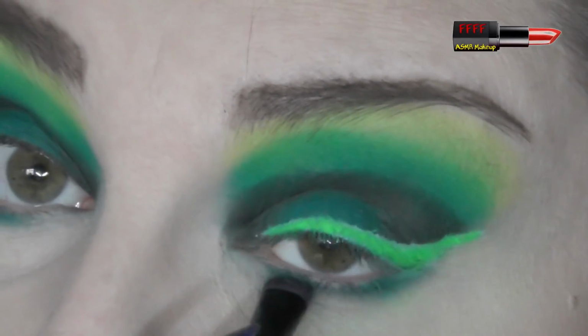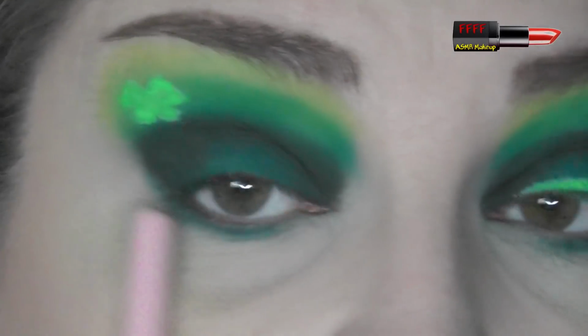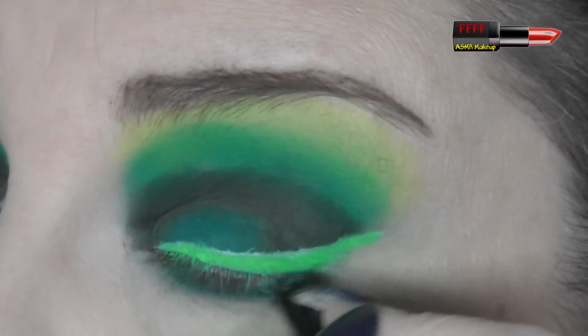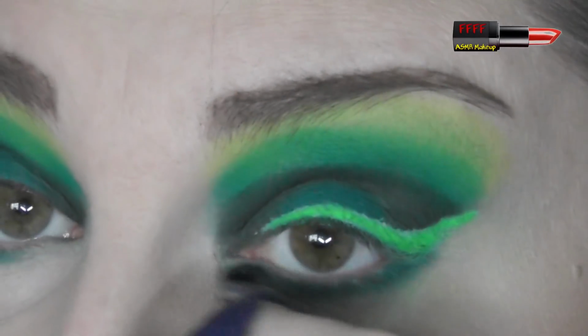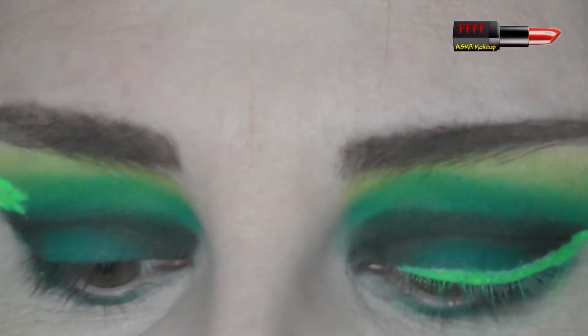If you're not feeling confident enough to do the wing or the shamrock, you really don't have to do it. You can just leave it like that, do this underline, mascara, highlight, and you're done. But if you do fancy being a little bit adventurous, this could be quite a good way of doing it.